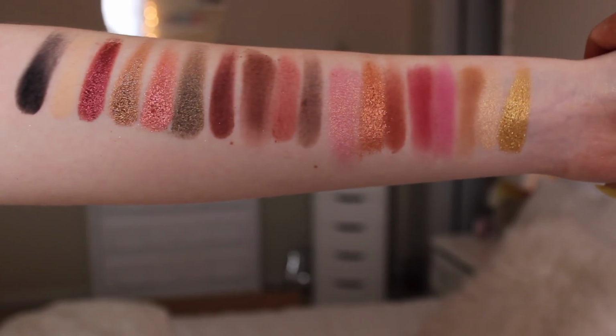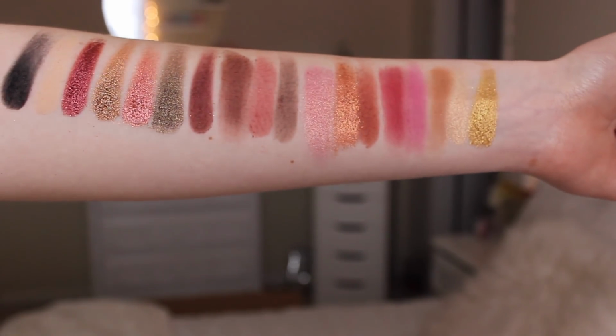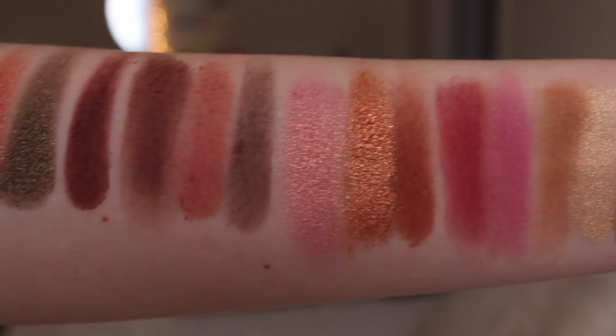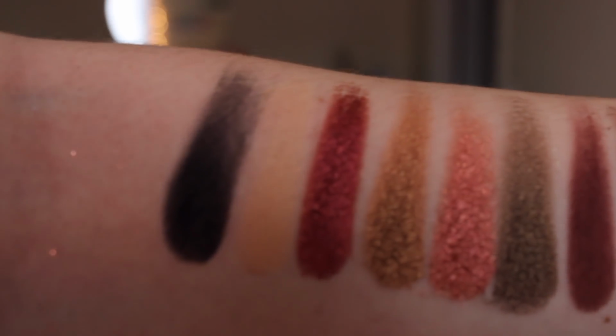I love how you've got all the shimmery colors and all the mattes. And I feel like this one would actually be really wearable because you've got really wearable mattes there. And then these colors would be really pretty on the lid. So I really, really like them. I really like this palette. I think it's super, super cool.